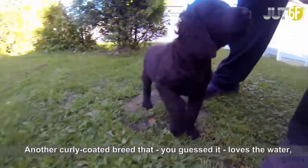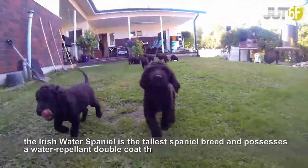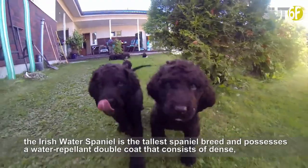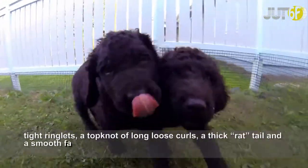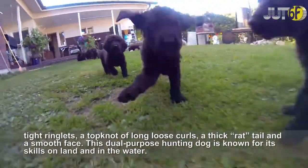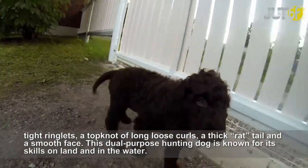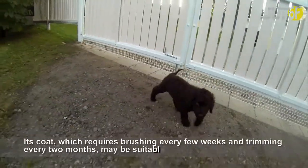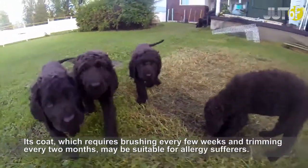Another curly-coated breed that, you guessed it, loves the water. The Irish Water Spaniel is the tallest spaniel breed and possesses a water-repellent double coat that consists of dense, tight ringlets, a top-knot of long loose curls, a thick red tail and a smooth face. This dual-purpose hunting dog is known for its skills on land and in the water. Its coat, which requires brushing every few weeks and trimming every 2 months, may be suitable for allergy sufferers.